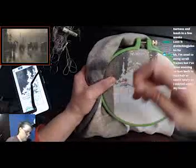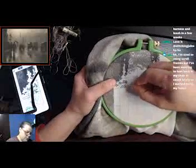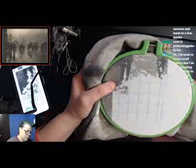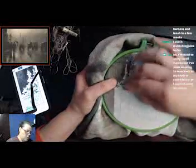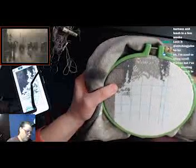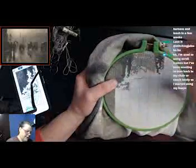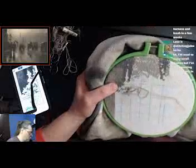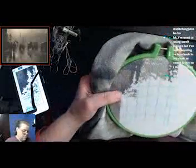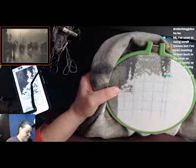Whoops. Oops. Can't say whoops when you're cross stitching. There's no whoops in cross. Well, there is a lot of whoops in cross stitching. That's what happens.